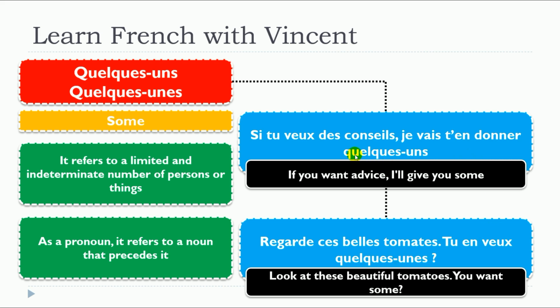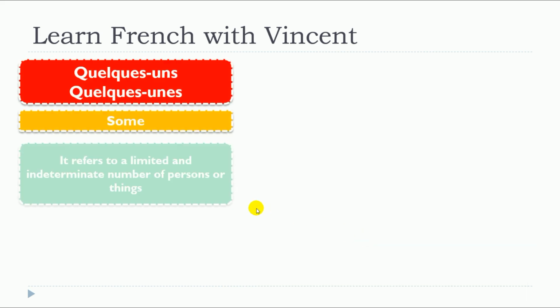So remember, masculine form quelques-uns because it's connected to conseil, feminine form quelques-unes because it's connected to tomate. Let's have two more examples.